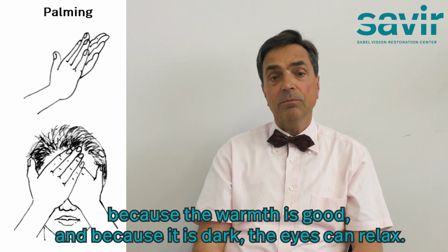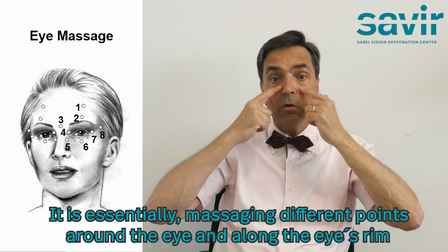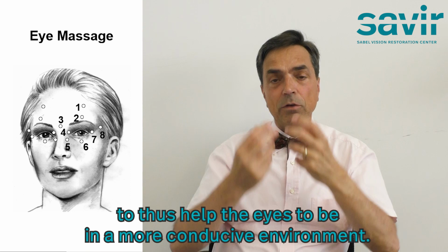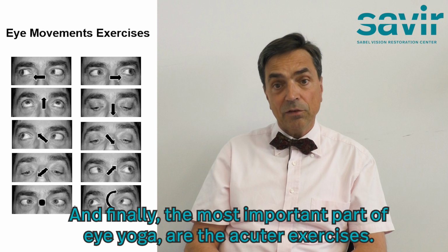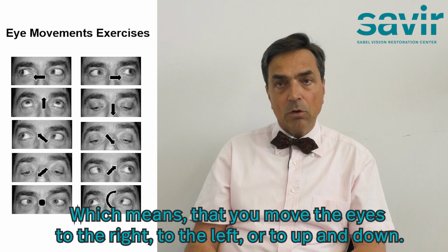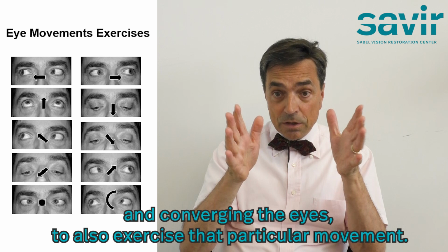Another way to help the eyes move better again is eye massage. It is essentially massaging different points around the eye and along the eye's rim, so as to relax the muscles around the eye and thus help the eye to be in a more conducive environment. And finally, the most important part of eye yoga are the actual exercises, which means that you move the eyes to the right, to the left, or up and down, or you even try to do the convergence exercise by looking at the top of your finger and converging the eyes so as to also exercise that particular movement.